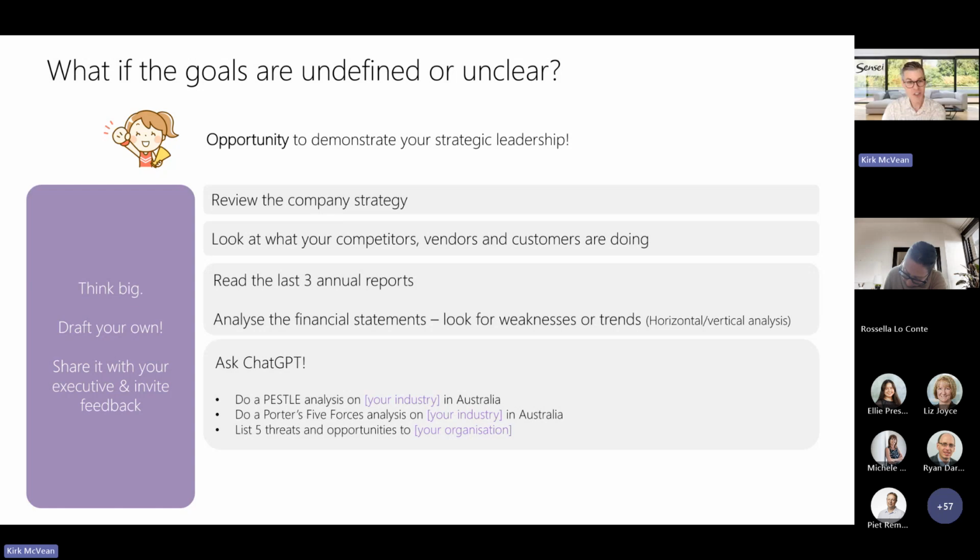Here's a fun one. Ask ChatGPT. You can say, do a PESTLE analysis on whatever industry you're in in Australia, or do a Porter's 5 Forces analysis on your industry in Australia. Just classic business school stuff. These are really good for industry analysis. It'll probably give you some interesting insights. Give it a try.